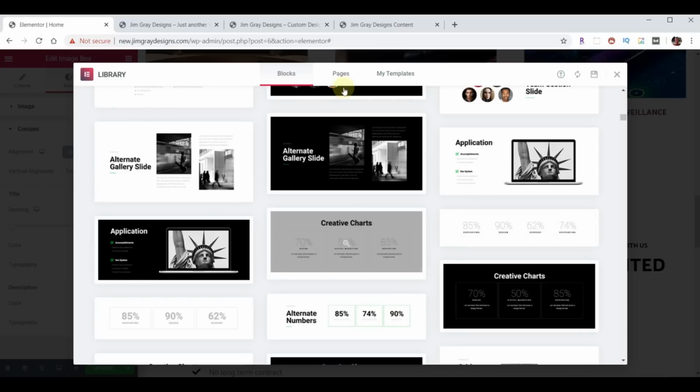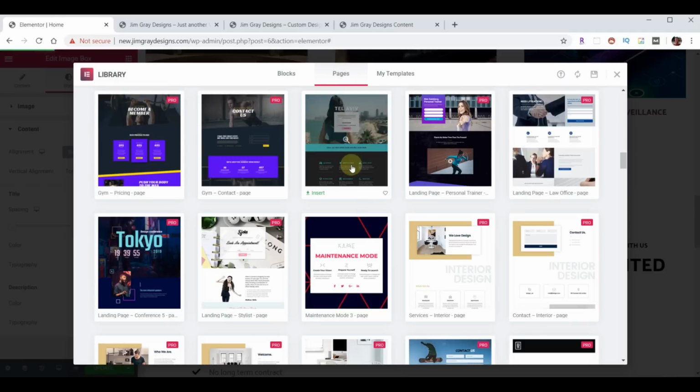Now pages, these are entire pages, like a home page or an About Us page, or here's a Contact Us page. And a bunch of these are free, and there's also ones that are Pro. So if you're trying to use something that's free, you find the ones that don't say Pro, and if you have Pro, you can have access to all these.